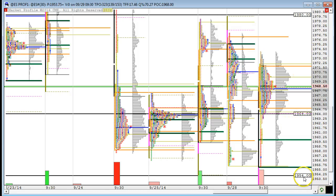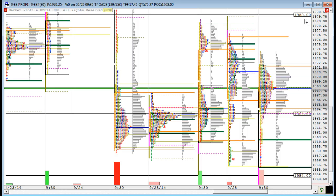Before we would hit 54, your area of support is 64. Once we break below 64, we should definitely go down and challenge 54. On the other hand, for any break to the upside out of this rotation, we need to clear 1980.